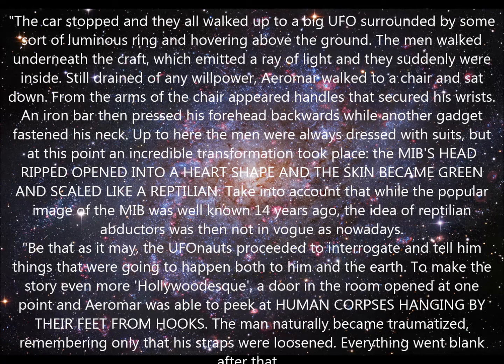Up to here the men were always dressed in suits, but at this point an incredible transformation took place. The MIB's head ripped open into a heart shape and the skin became green and scaled like a reptilian. Take into account that while the popular image of the MIB was well known 14 years ago, the idea of reptilian abductors was then not in vogue as nowadays. Be that as it may, the UFOnauts proceeded to interrogate him and tell him things that were going to happen both to him and the Earth.